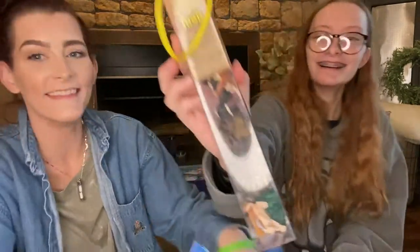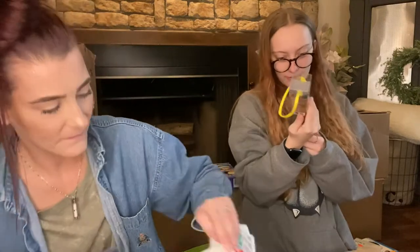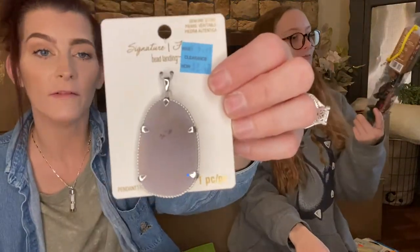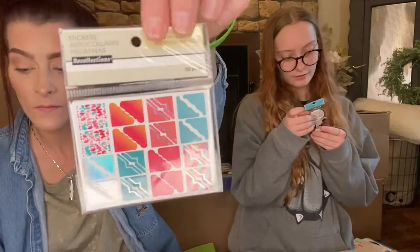Prehistoric life figures? Oh, nice. We've got cavemen and saber-toothed tigers. Are they DIY or actual figures? No, they're actual figures. I got dibs. We got one of these. Then we got a bunch more of the stickers. What is this?